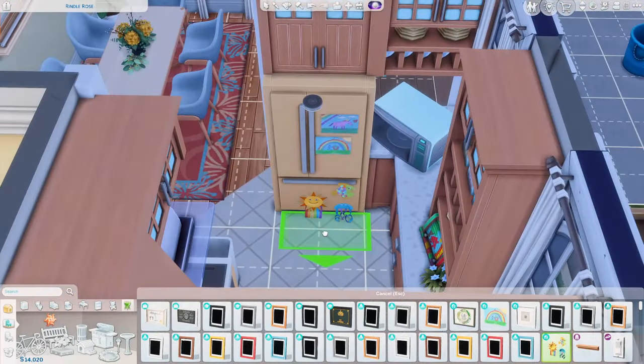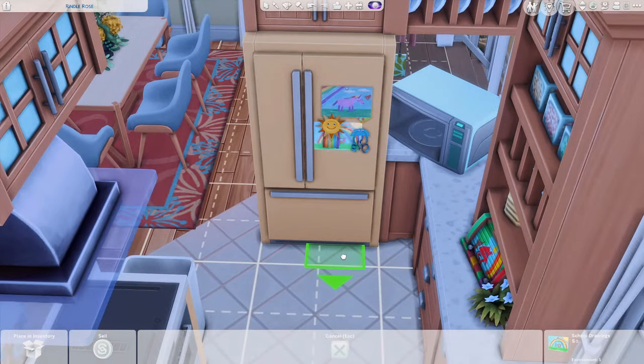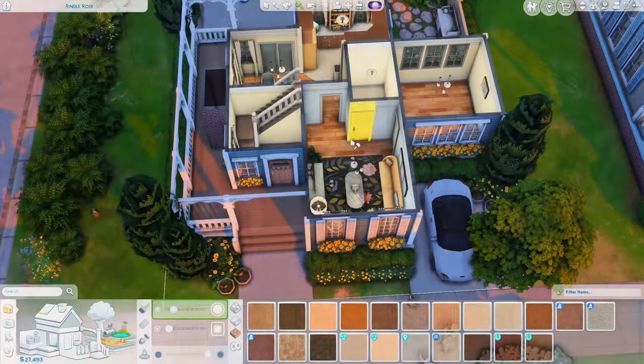And those chairs are from Dream Home Decorator. I don't use them very often. I feel like they're a little bougie, but it fit this house, and so I used them. I like them, don't get me wrong. They just don't look like normal dining chairs to me, you know?